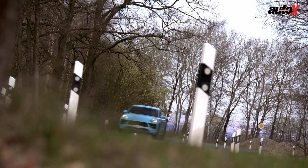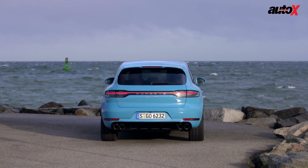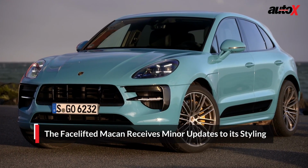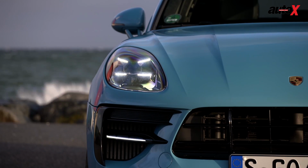The car that we're driving right now is the Macan S. That's the middle version. It's got a 3-litre V6 engine, and there are very subtle styling changes as far as the Macan is concerned, because since it's so successful, why would you want to mess with a successful formula? The front is a little different. The main changes here are the headlights. You get those 4 LED signature markers, the daylight markers, and full LED headlamps.